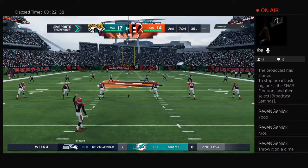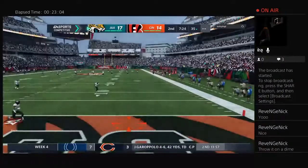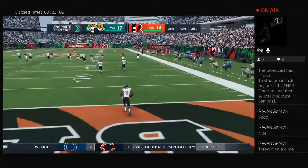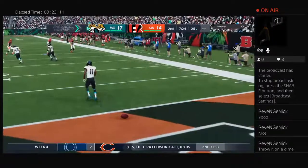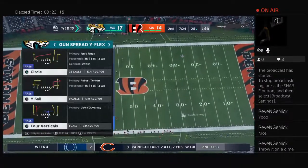Chris Boswell set to kick off. Boswell now to kick it away after the touchdown. Fielded a couple yards into the end zone. And we will not see a run back here from Harris. 1st and 10 at their own 25-yard line.